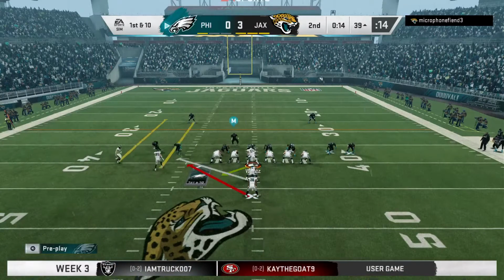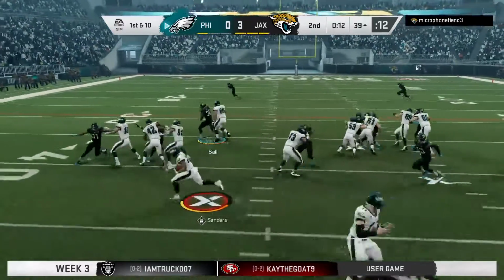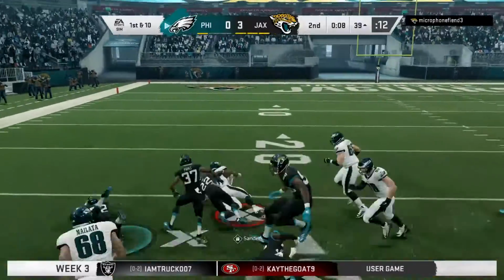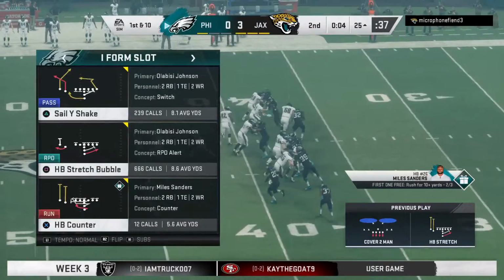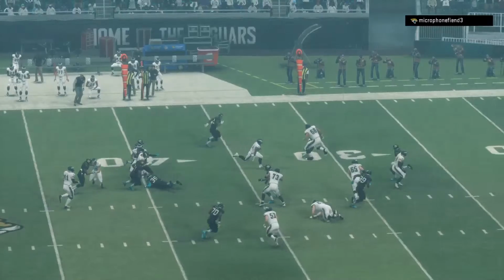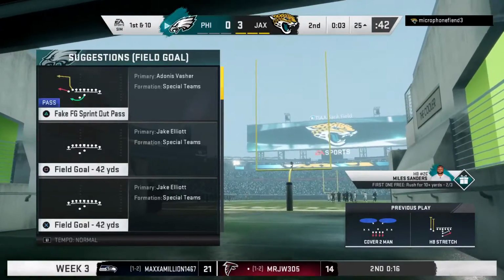Sunday. Wentz on the give to Sanders. Oh, it breaks another. And they're able to get this one past the 30 down to the 25. 14 yards there and an Eagle first down. Now whistles and a timeout with 3 seconds left in the first half.